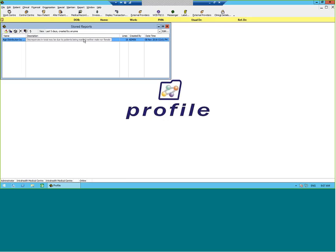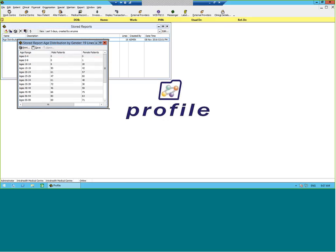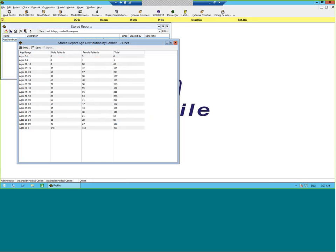Basically what this report gives you is a breakdown of all your active patients into gender and age categories using standard age groups of 5. So if I just double click on this report, it'll give me the breakdown of all my patients in their age groups and gender.